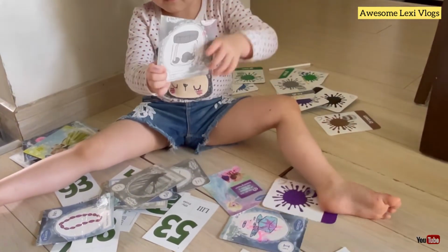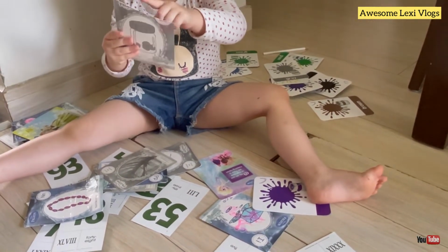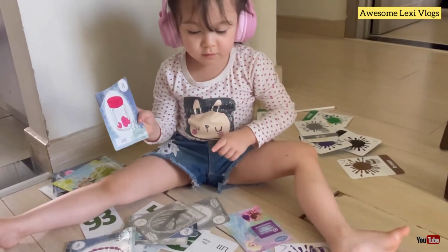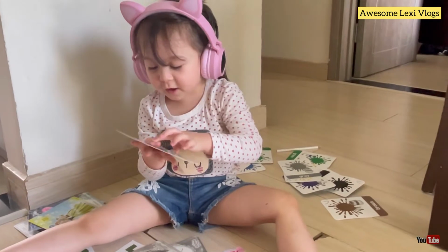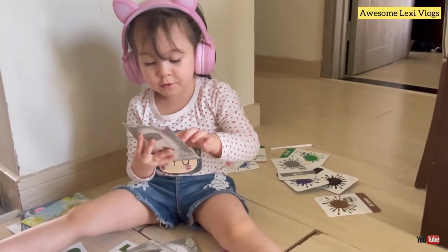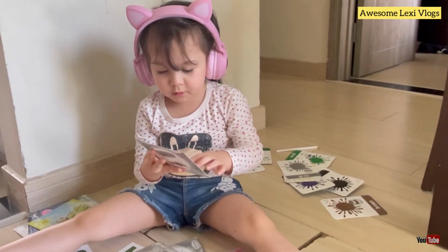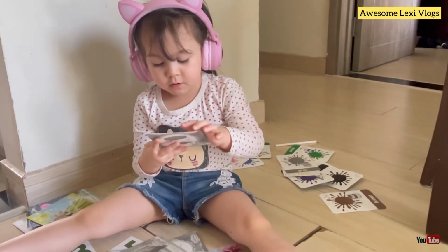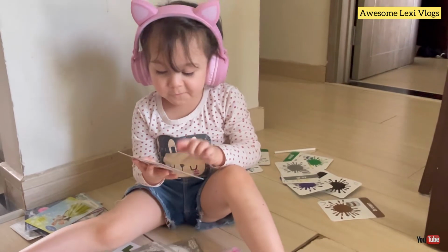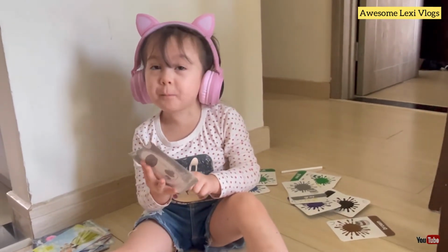What's next? What letter is that? Oh no, I cut this. Oh dear. It's okay. So what letter can you see? You don't have to cut it because you will ruin the letter if you cut it. So what letter is that? Can you see the letter? J. J for jar. Yay, well done. And inside there is pom-poms.